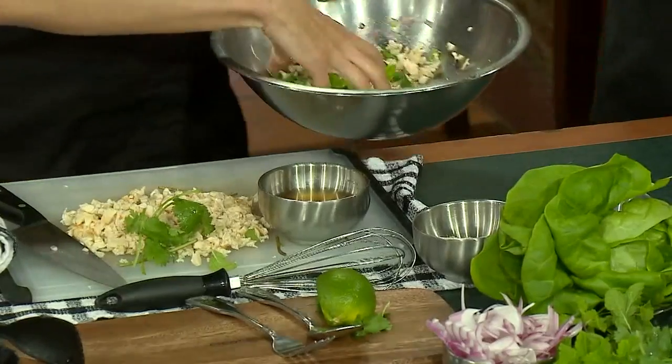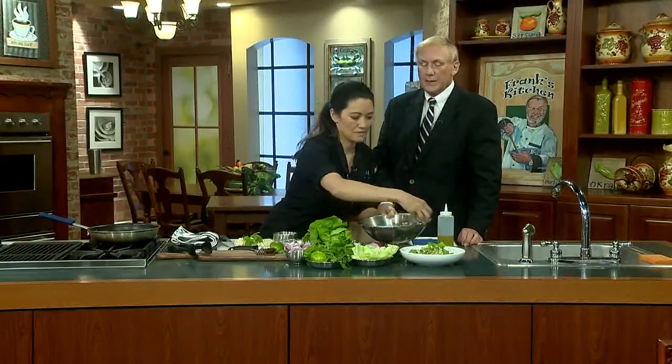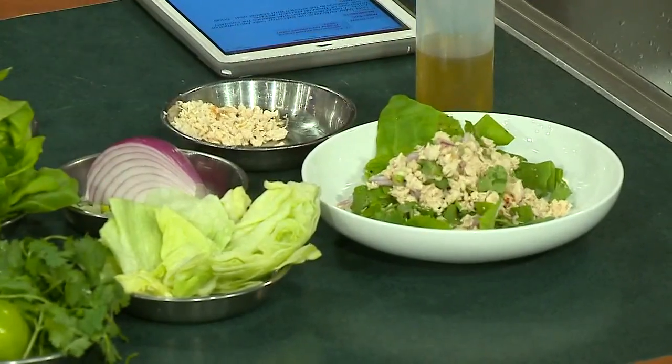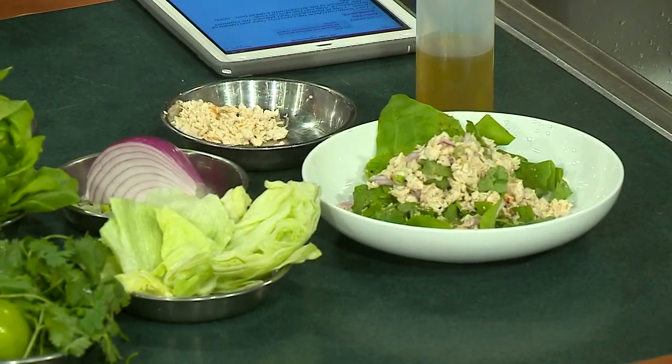All right, now you mix that up and then it's done. Oh, that's a pretty easy dish then. Very easy. You can definitely do this at home. And when you grill the chicken, you just chop it up finely. Finely chopped, yes. That's it.